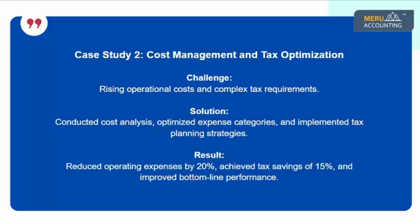So now let's talk about the result, because the numbers tell the story best. They saved 20% on their expenses, and imagine how much breathing room that gave them with the right strategy. They reduced their tax burden by 15%. This change boosted their overall profitability and set them up for long-term success. So if your business is facing similar challenges, take a step back and analyze your cost and tax strategy. It is amazing how small adjustments can lead to big improvements. And remember, managing finance efficiently is not just about cutting costs, it's about making smart decisions.